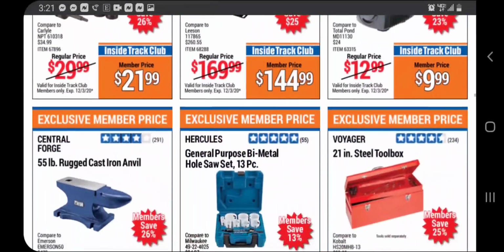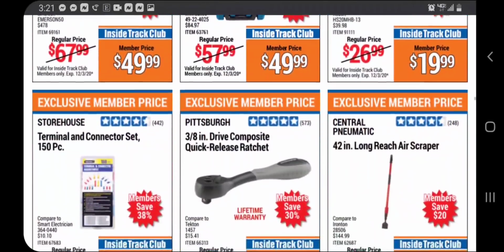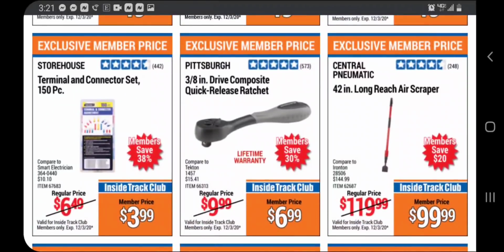And actually, in one of my older reviews, I reviewed the black set of router bits and kind of tell you what the difference is between that set and the blue set and why I chose to go with the black colored set.